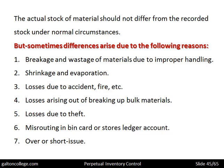There could be an issue of over or short issue, which will lead to differences in the accounts as well. Sometimes issuing staff in a store may give a few extra to the production, just in case. Well, those few extra have not been booked out. The order was for so many, and the number issued was perhaps a few extra. Those few extra over time will mean a big discrepancy perhaps in the stock.